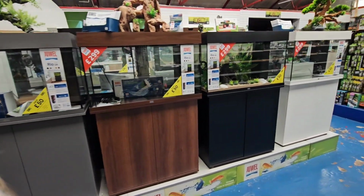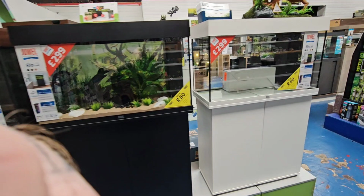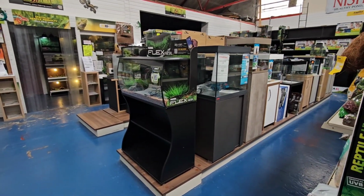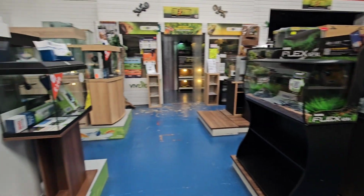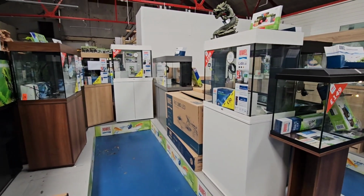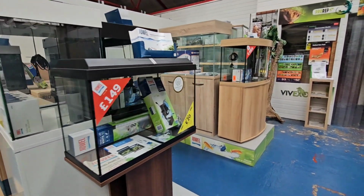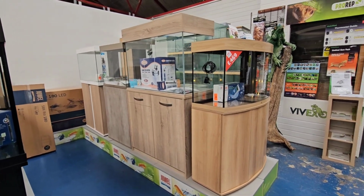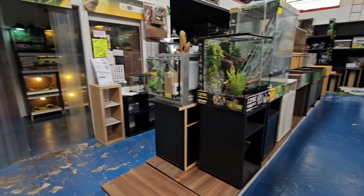So now I'm going to show you through all the tanks that they have for sale. They've got so many tanks for sale. It's quite a big display area, all different types, different makes. You've got such a range of brand new tanks in, which was amazing. Absolutely stunning. But like I said, the guys are great there. It's well worth a visit.